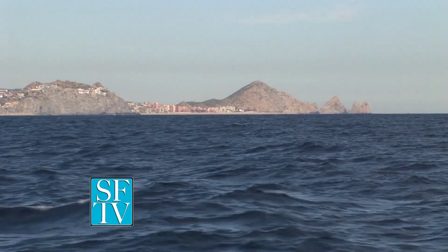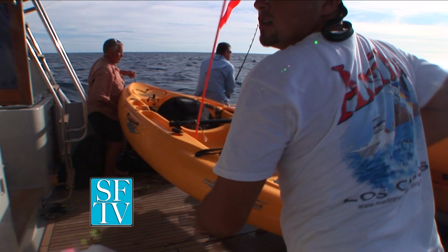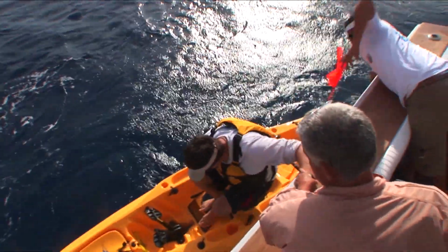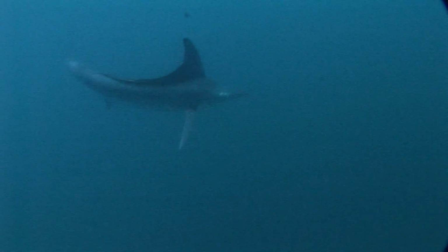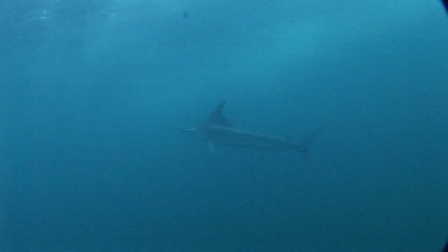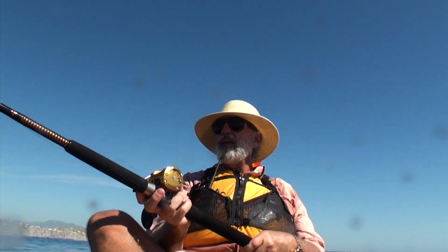Obviously, we don't need to travel very far to find fish. Once we find a likely spot, it takes only minutes for the crew to launch all 3 Hobie Mirage kayaks. And then, it's game on. The keen eyes of our captain and crew spotted some free-swimming stripies. We just drop our live baits into the water and then troll around the area.